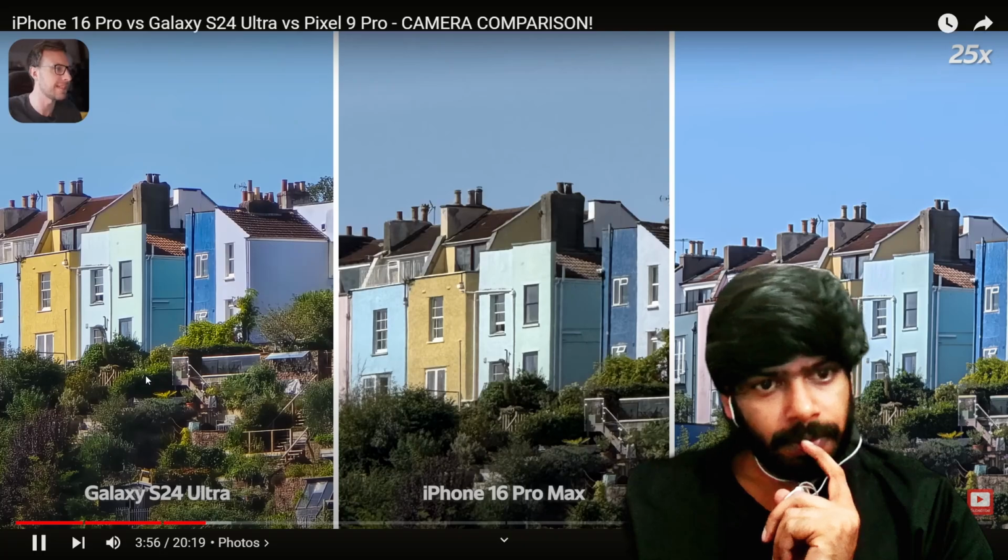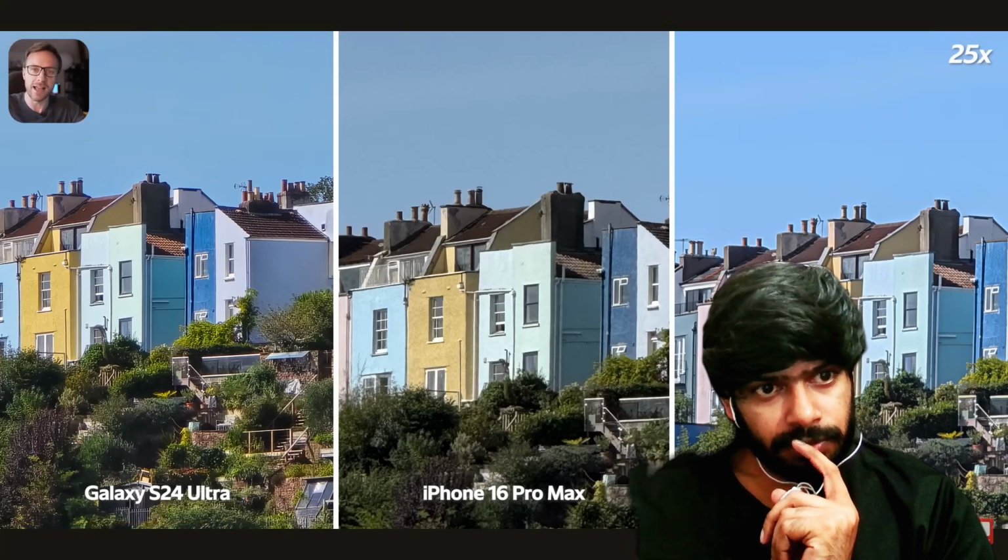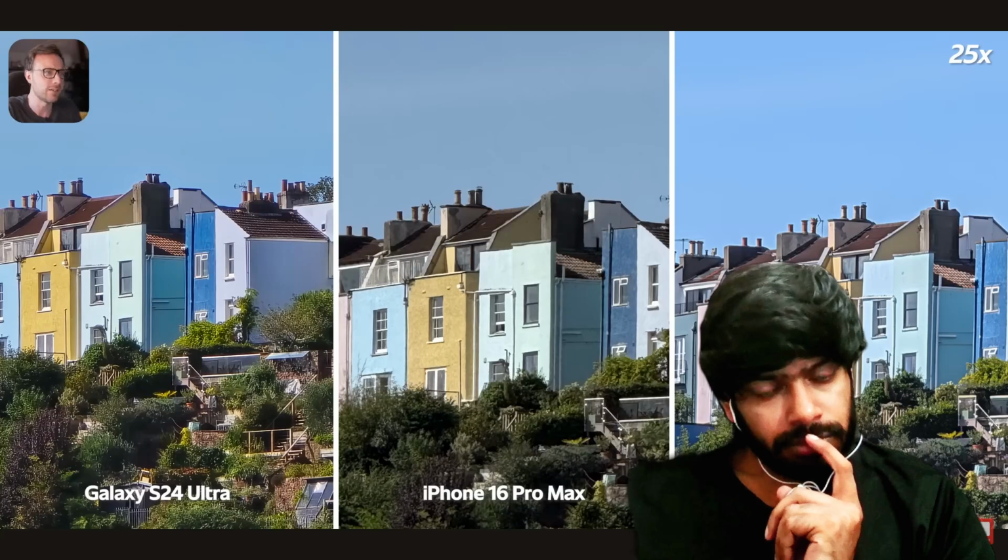Although it becomes a bit of a watercolor painting then, but certainly, even though they all have 5x zooms, the Samsung is way out in front in terms of zoom quality.